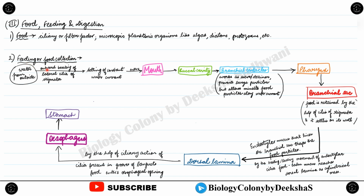So the process of food collection or feeding involves water coming from outside and entering into the mouth. What happens is that the beating of lateral cilia of stigmata causes the water current. So the water current is set up and that enters the mouth. Then water carrying the food enters the buccal cavity, which contains branchial tentacles.